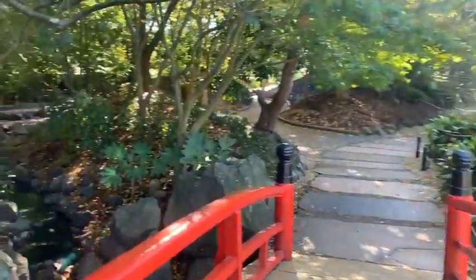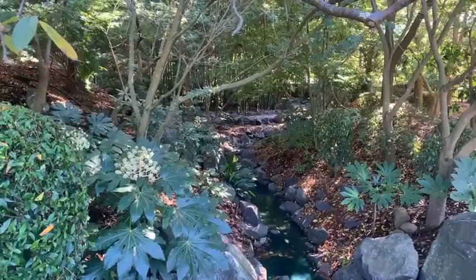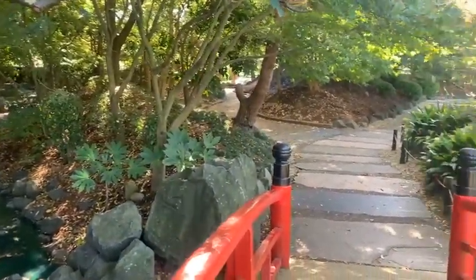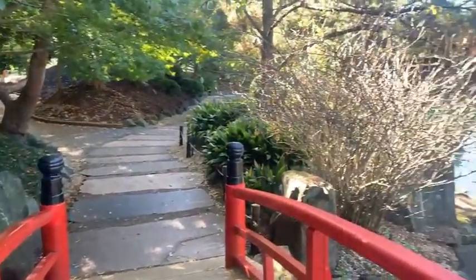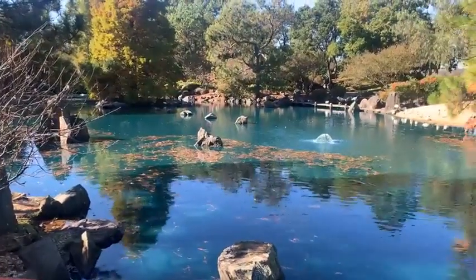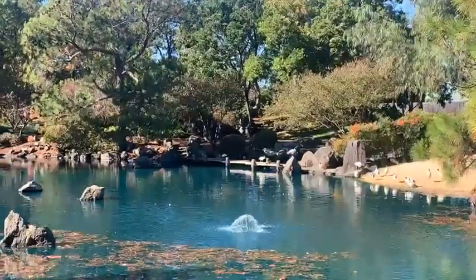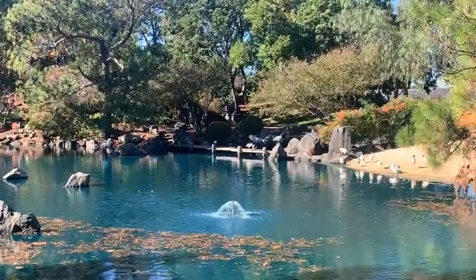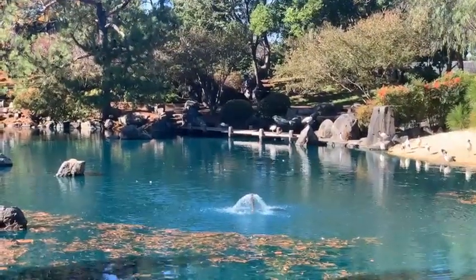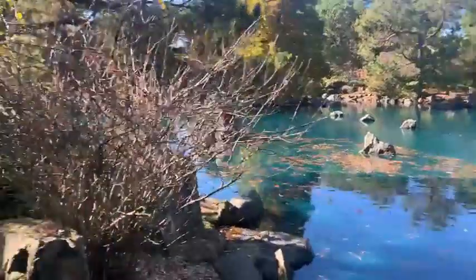So there's a stream that runs through here. It flows into the lake behind us. It really is beautiful here, Tish. And then over in the distance over there we have a little bridge that goes across. We're going to walk across that later and be able to look back towards the bridge that we're currently standing on. So let's walk through.